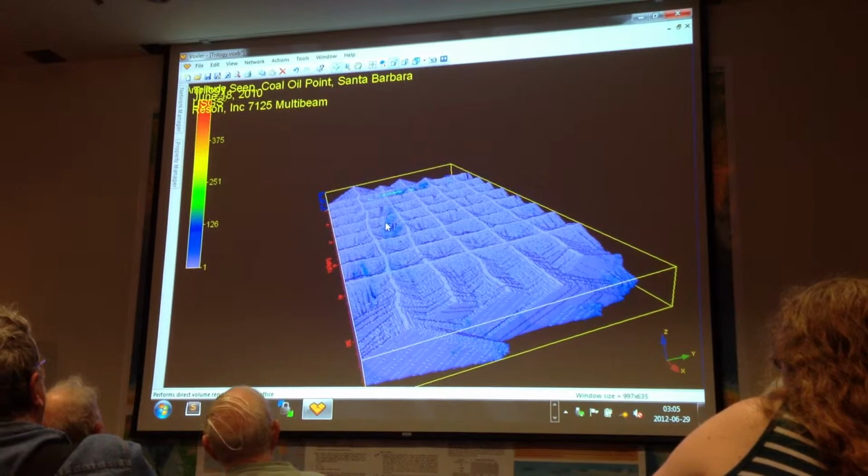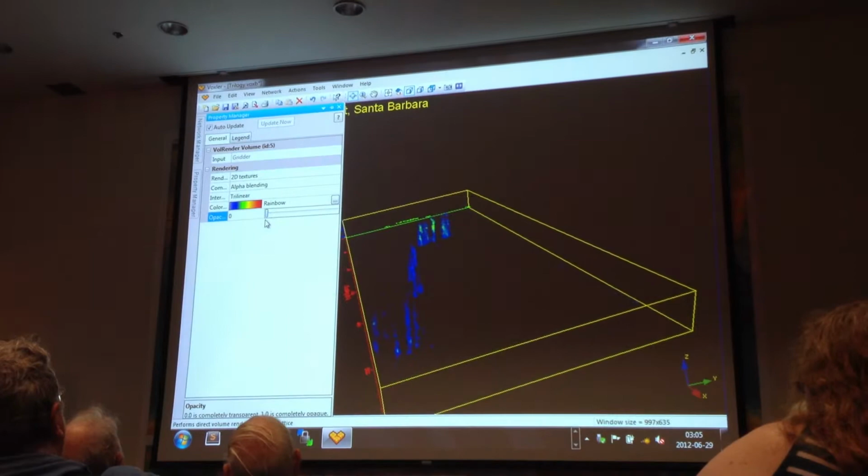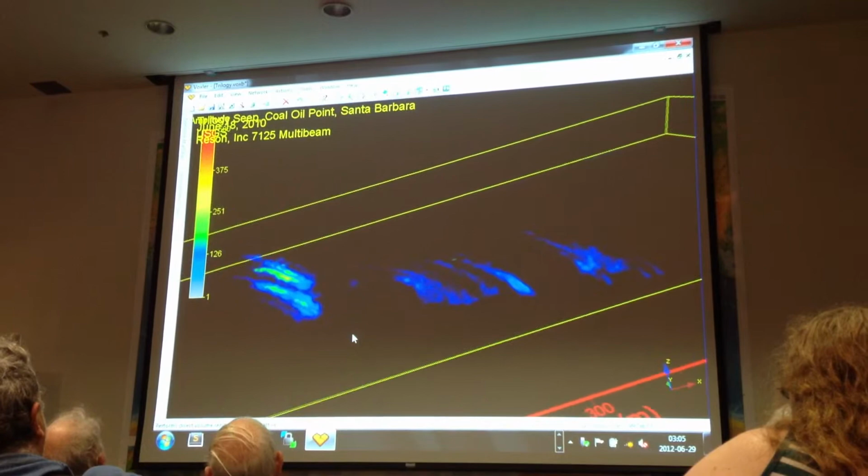But if I now make that slightly transparent, what you can see is a three-dimensional view of those bubble plumes. And from this, we can actually make fairly, almost precise estimates of exactly where the plumes were coming out. If we zoom in closely to one of these at high resolution, I can show you the fissure where it's actually coming out of the seafloor.